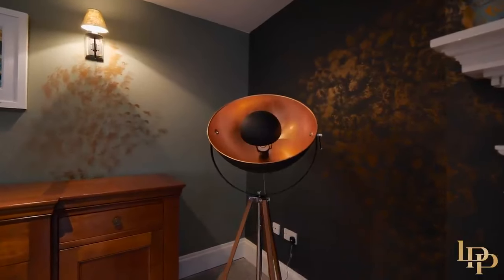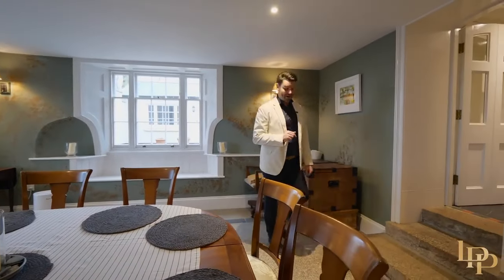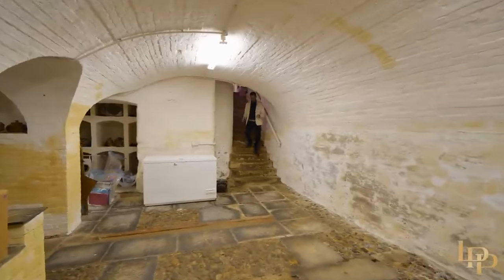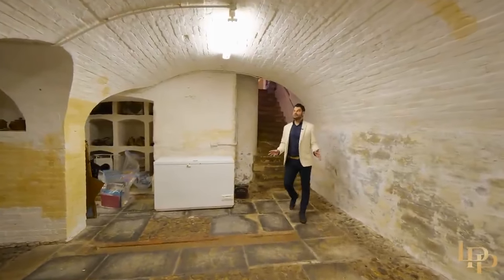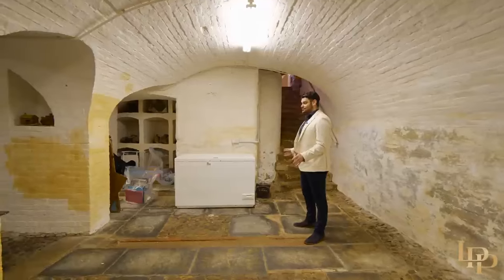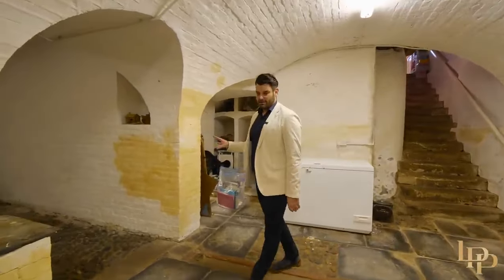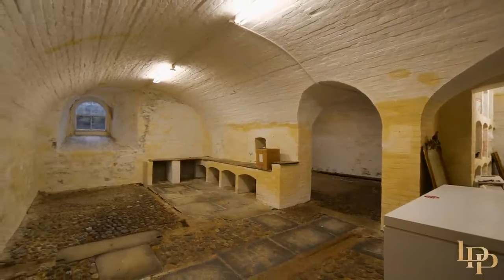Now, before I take you to another room on this level, I'm going to take you downstairs to the basement. So as you walk down these granite steps into this basement, this feels surreal. You've got 22 wine bins. This would obviously be where the refrigerator would have been. And look at this room.